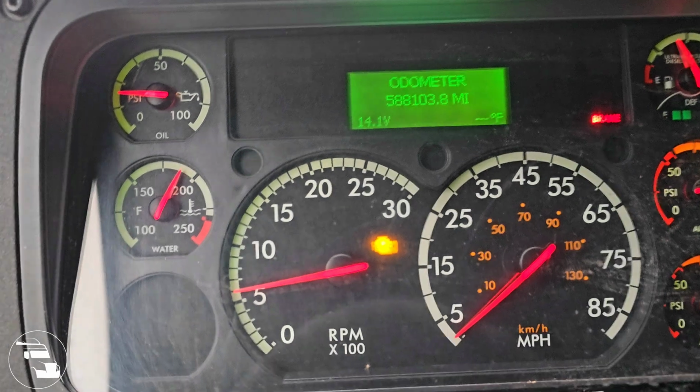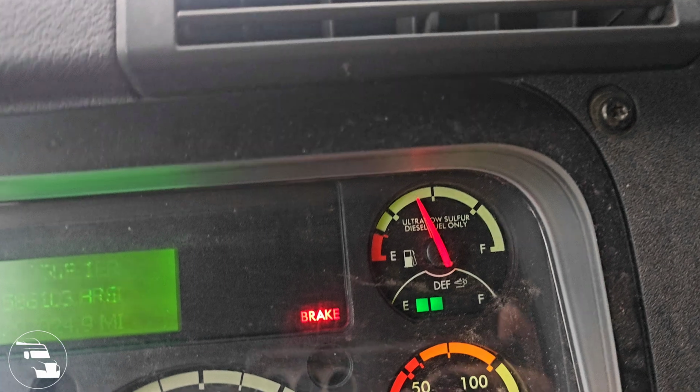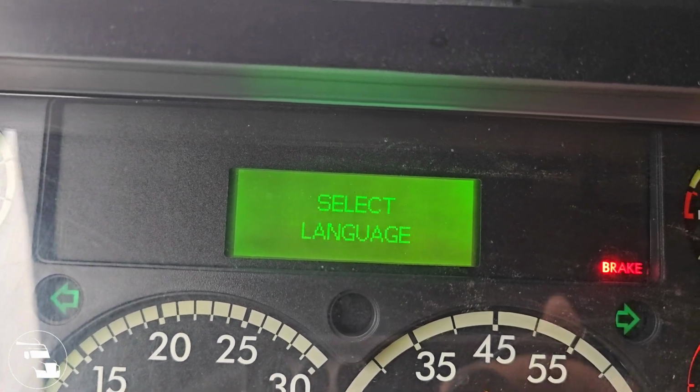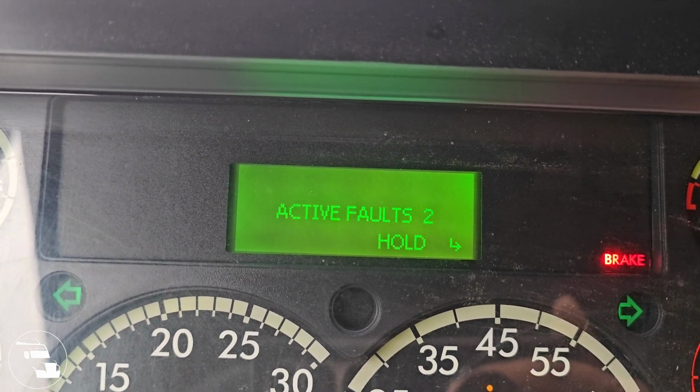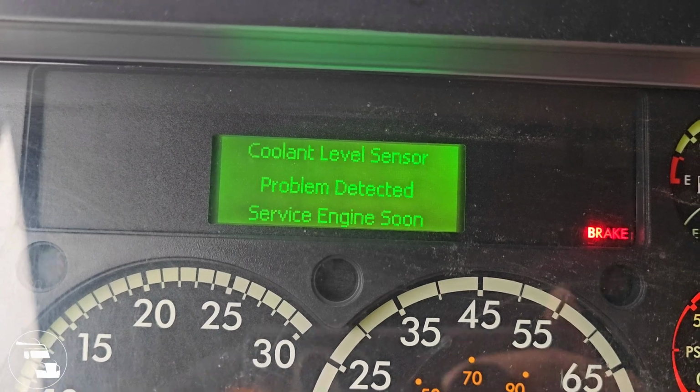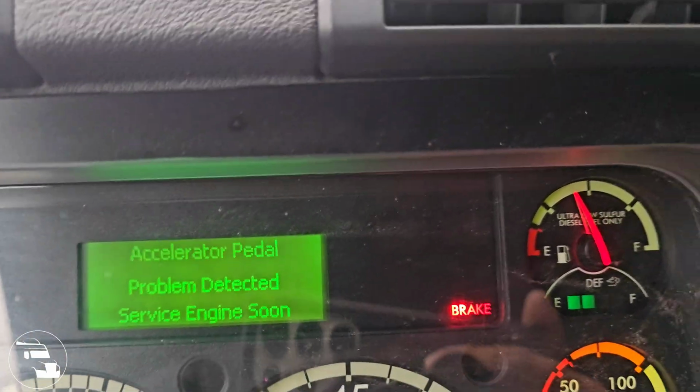So here on the side of the road, the check engine light is on. I gotta figure out something, see what I'm gonna do. I gotta see if I can at least get to an exit or something. But for some reason, it's giving me these two codes when it pops up: the coolant level sensor and the accelerator pedal. I don't know, I mean, they have nothing to do with each other.